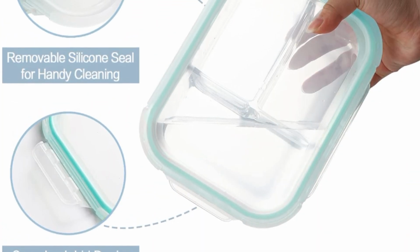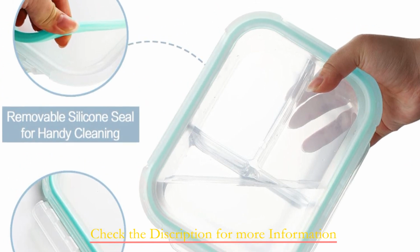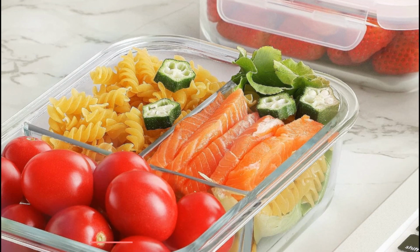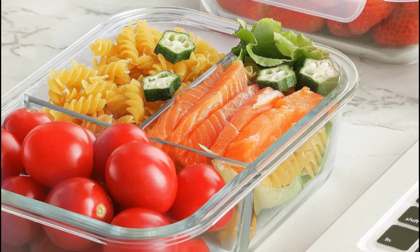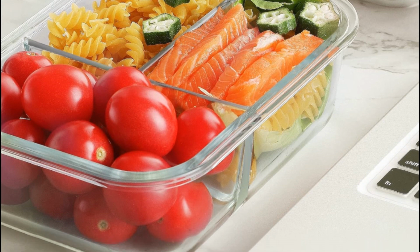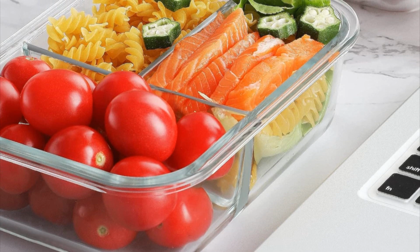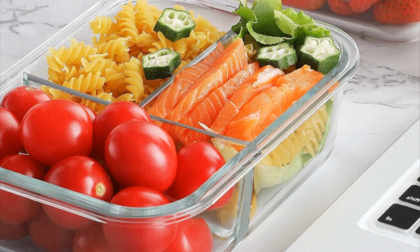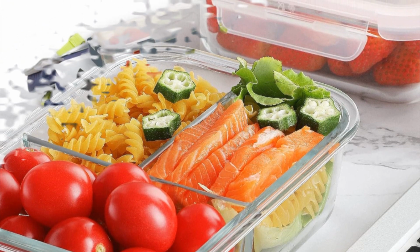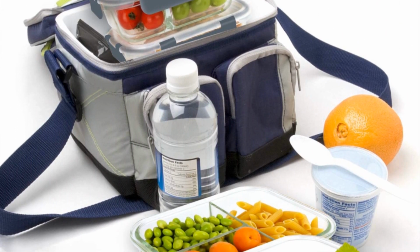The improved locking lid design ensures easy opening and shutting, providing a better airtight seal to prevent spills and maintain the original deliciousness of your food. These containers are oven, microwave (excluding lids), dishwasher, and freezer safe, withstanding temperatures up to 752 degrees. The BPA-free plastic locking lids are leak-proof and safe for both storage and reheating. The high-quality borosilicate glass is durable, easy to clean, and doesn't absorb stains or odors, making it ideal for a variety of food types.